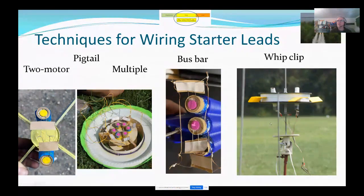And on the right, probably the most popular way for clustering motors is the whip clip. So here you have a pair of alligator clips for each motor that lead back to a pigtail situation. Now the disadvantage here is that you're introducing another connection, and that these alligator clips can touch together and short.